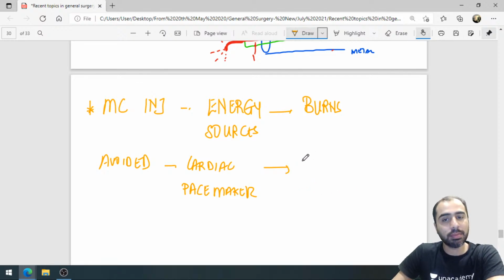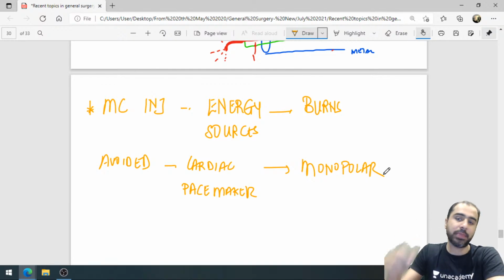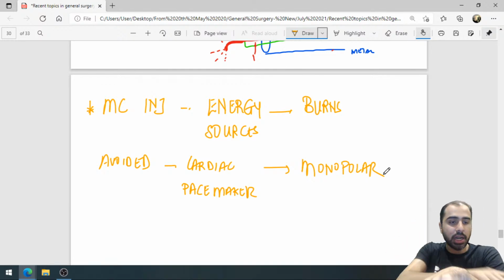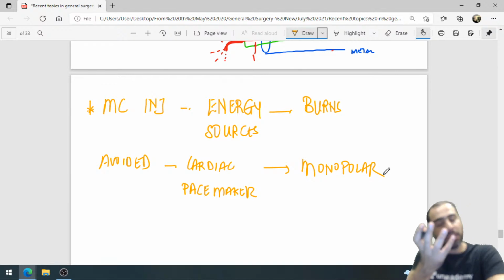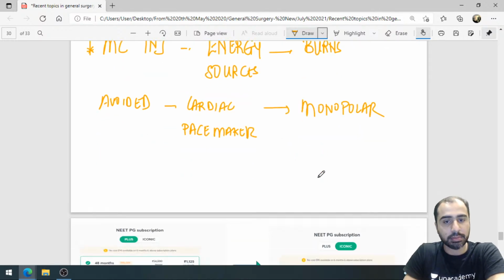Quickly. Should avoid monopolar energy sources, because monopolar energy or the electricity runs through the body. From the point of contact, it will go through the body, and from the exit electrode or the patient pad, it will go out. So it is actually going through the body, right? So monopolar should be avoided. You can use bipolar or you can use ultrasonic energy sources.